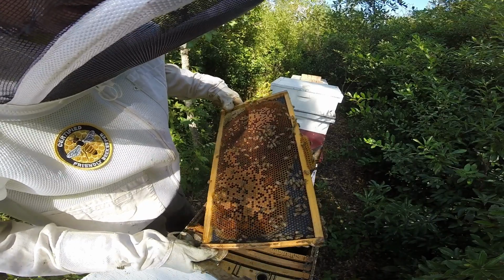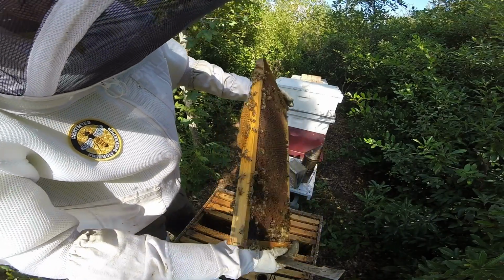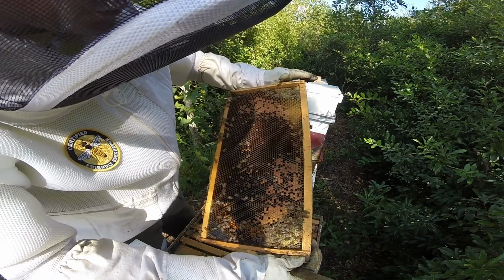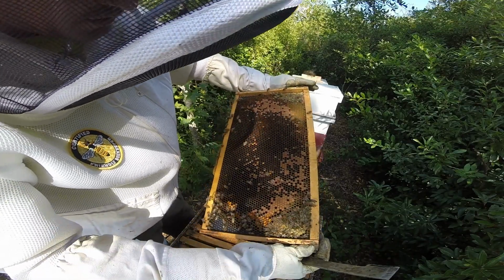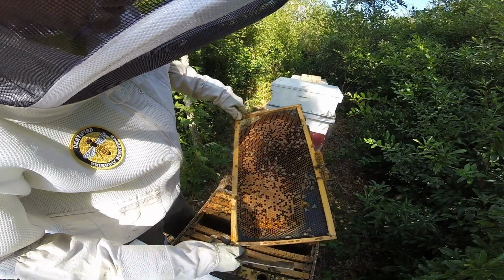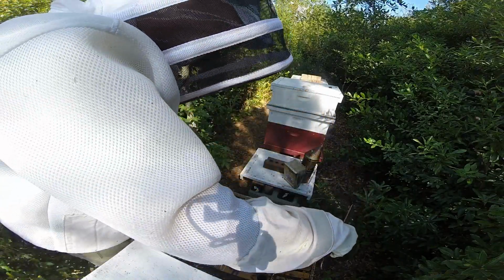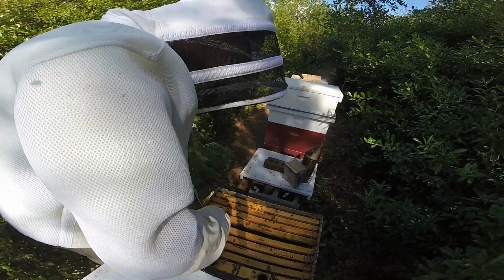There's no visible signs of disease. The bees may have gotten into something, the field bees brought it back to the colony and it just got out of control. Yeah, there's larvae in various stages on this side. I can see eggs even without my flashlight. This colony, given the food stores in the top box and then how the brood is looking already, I'd be surprised if they don't survive the winter.